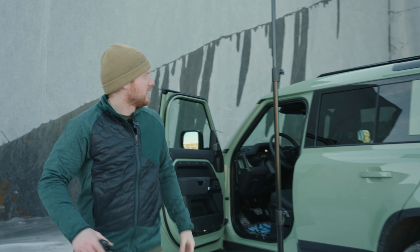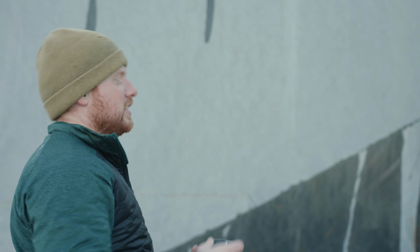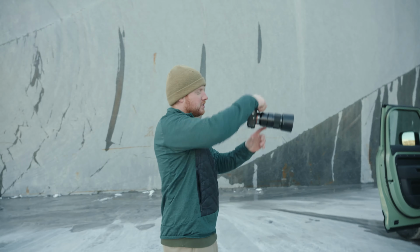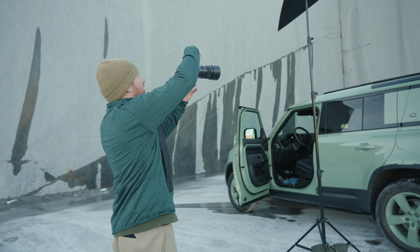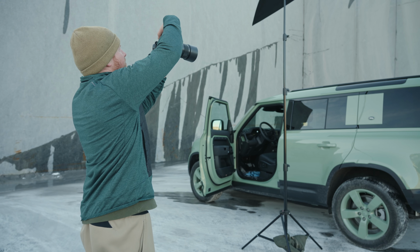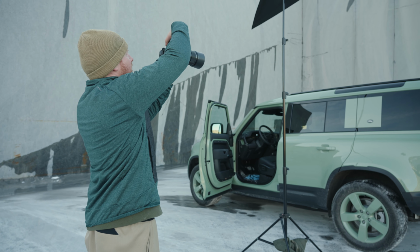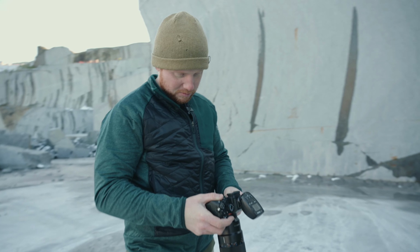Then I'll frame it up slightly high, and with the trigger off, I'll adjust the exposure so it's black and I can't see my own reflection in the car, and then turn the trigger on again, get the focus right, and shoot. So it's very simple, very clean, minimal detail, but enough storytelling to let the car shine.